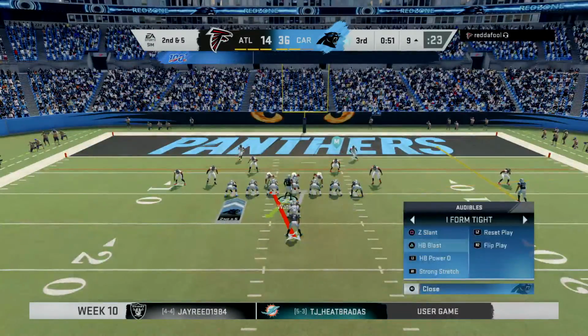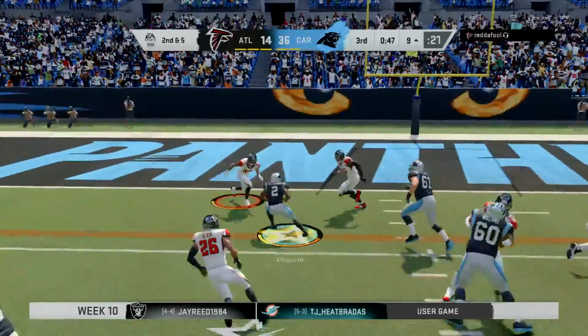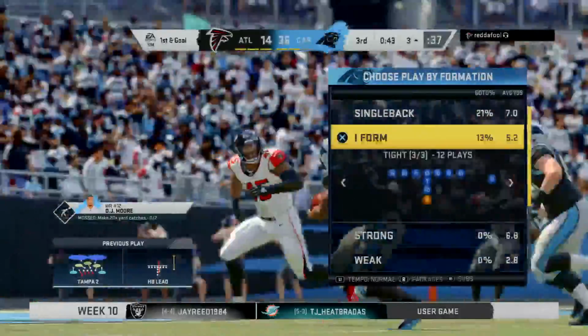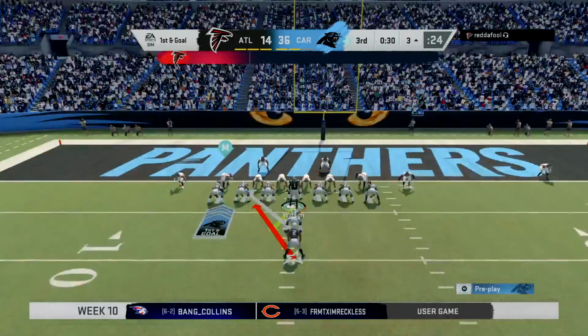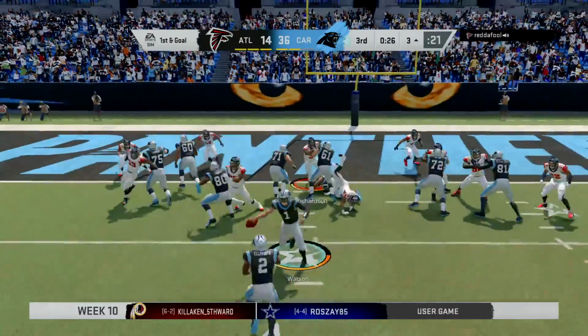Here's 2nd and 5. They'll keep it on the ground. Ellsworth. And he'll be brought down here at the 3-yard line. 7 yards on the pickup there, and now they'll have it 1st and goal. You know they'd love nothing more than to get a 3-and-out here after having the interception. And it also tells you a little bit about how they feel about their leader, right? Their quarterback throws an interception in the previous series.